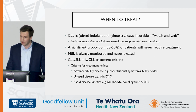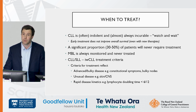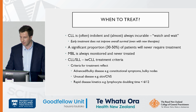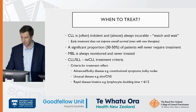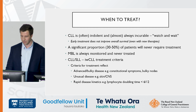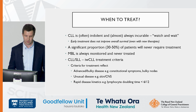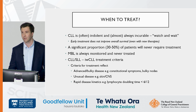We try not to treat CLL, and a big important statistic there is that 30 to 50% of diagnosed patients will never need therapy in their lifetime. That's really important to understand when you're seeing someone in the community for the first time, that you're not necessarily giving them a doom and gloom diagnosis. We never treat MBL. There's no reason to do it. Early intervention in MBL and CLL does not make a person live longer or live better, even with newer therapies available.